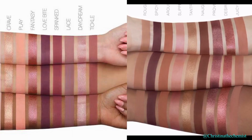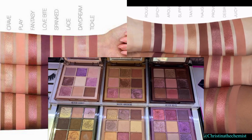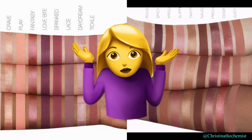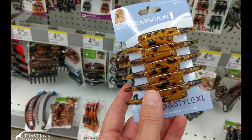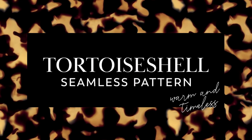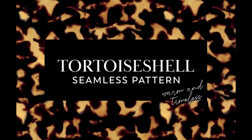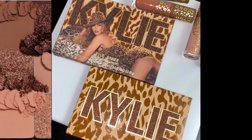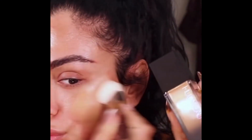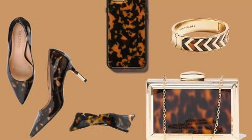I guess all of these have been done before by Huda with her various palettes that she's come out with through the years. So I guess this time you should just say the packaging is based off of dollar store hair clips, or in other words, some people like to call it the tortoise shell pattern. To me, it's only a tad less tacky than the leopard print palette that Kylie came up with a couple of months ago. And really, that's all it is with Huda Beauty, the packaging, and then her doing a neutral nude look, and things will never get that creative.